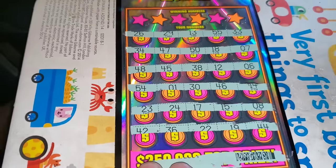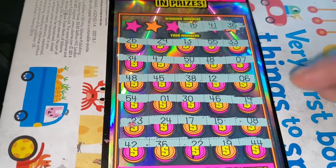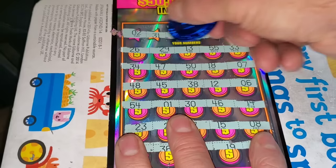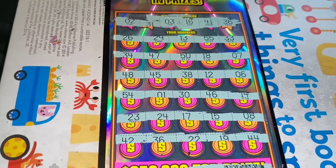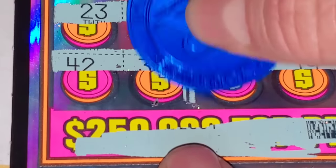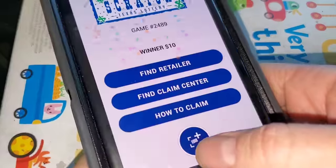Last row, no multipliers. 16, 36, 41. 36. Two, three, 31. It looks like just the 36. $10. Alrighty. Let's double check. $10.